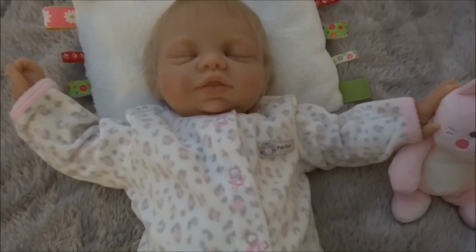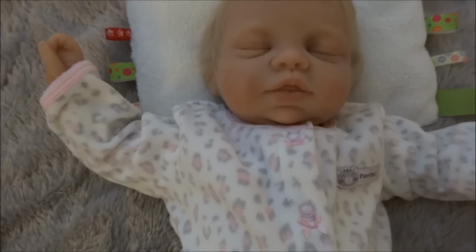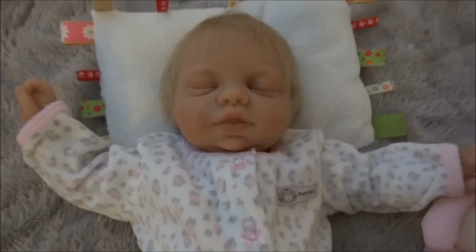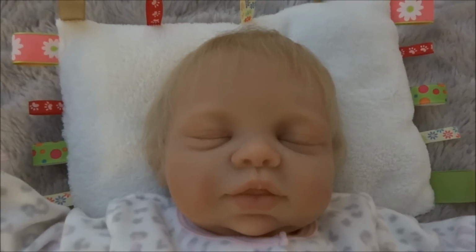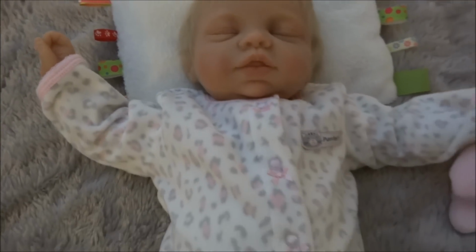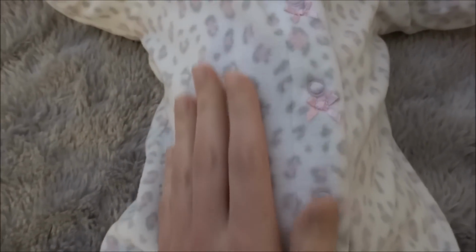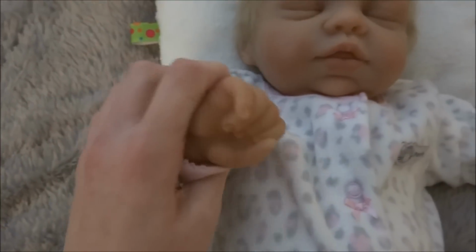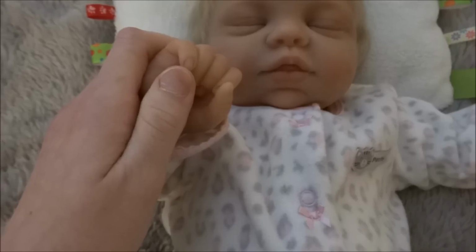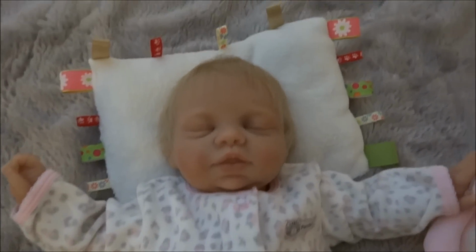Hi guys, I put Patricia in these warm pajamas because it is so cold outside. It's only supposed to be about 8 degrees tomorrow morning, so I'm not sure what it is right now, but it is cold. So we got her in the super soft, perfect sleeper. So she's nice and cozy and we can just be comfortable. I'm about to take a shower and get in my PJs too.